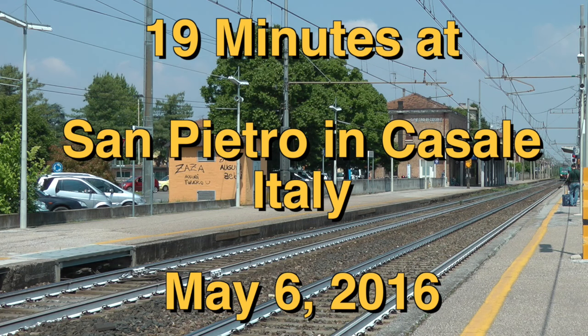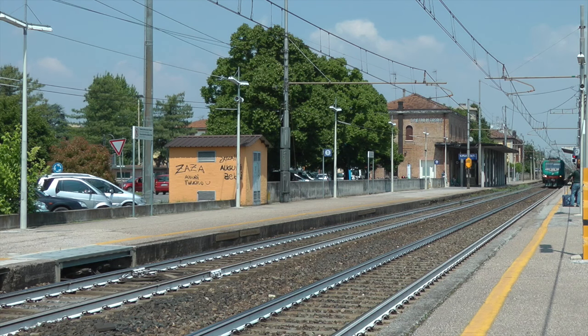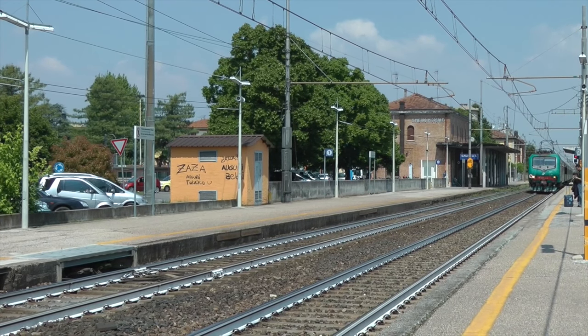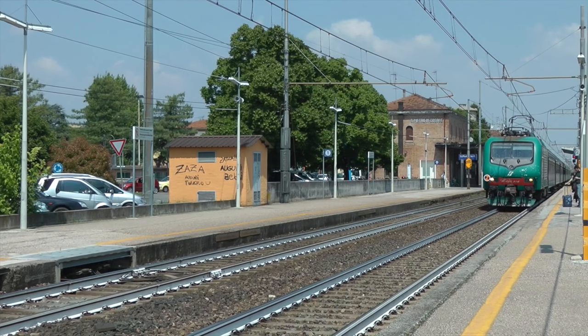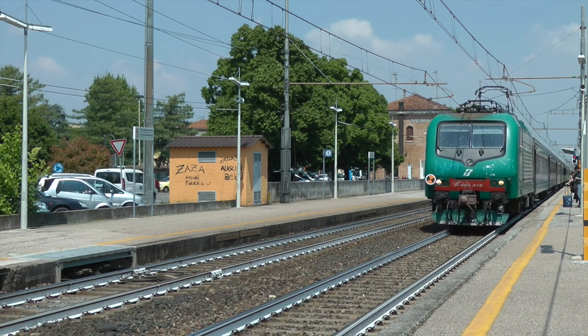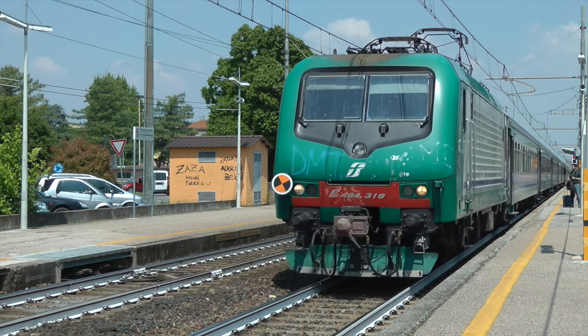This is a 19-minute sequence dissolved into 7 minutes and 40 seconds of 5 trains interacting with each other in an efficient split timing sequence. The times I'm giving you are the times that were recorded on the actual video. First train is a southbound regional making a station stop at San Pietro in Casale.